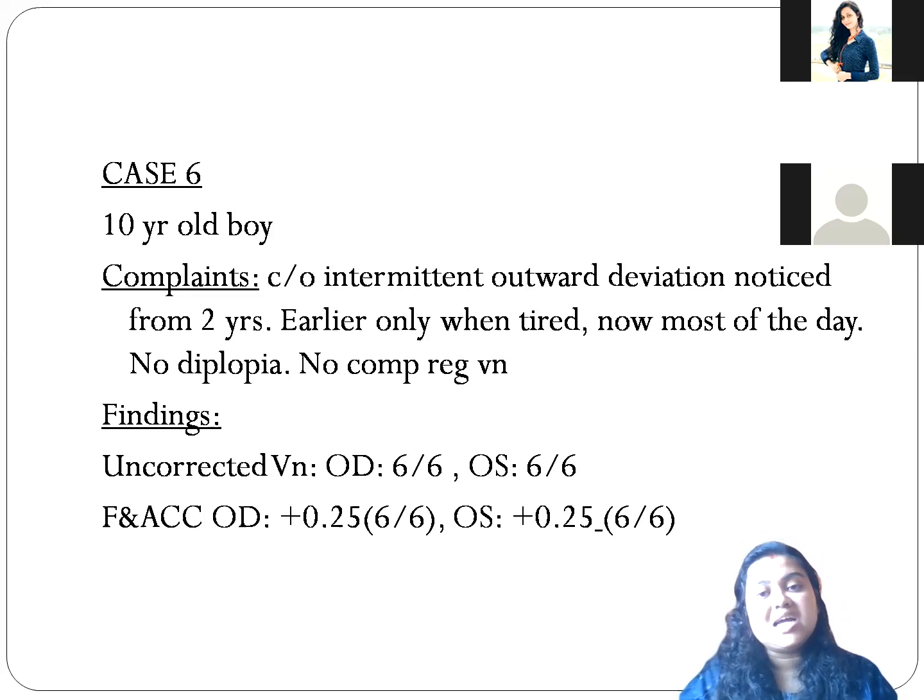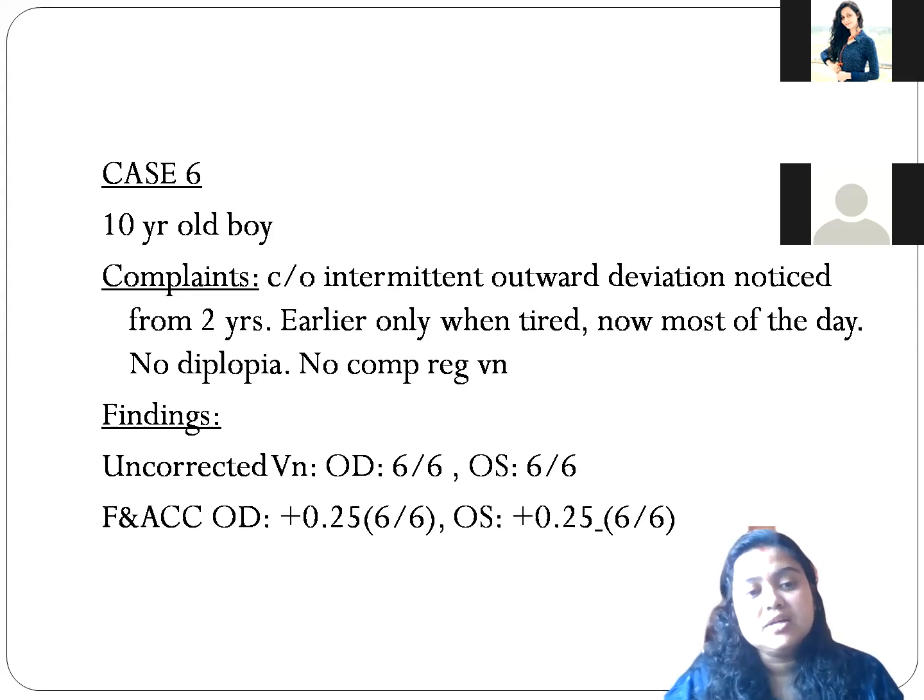So the child's mother comes and complains that when the child looks at distance, sometimes one of the eyes will go out. And this has started from when the child was 2 years old. Earlier only when tired, now most of the time of the day. That means previously, when the child was tired, feeling very sleepy, that time one of the eyes will go out. But now it is happening for most of the time of the day. Whenever the child is looking at a little distance, whenever the child is looking at the mother's face, the eye is going out. Whenever the child is looking at distance, it is going out.